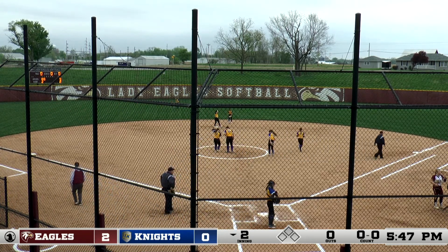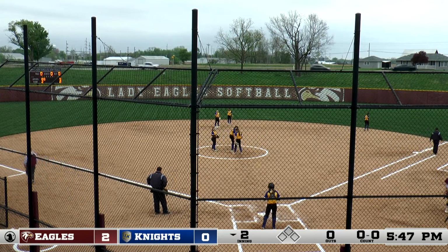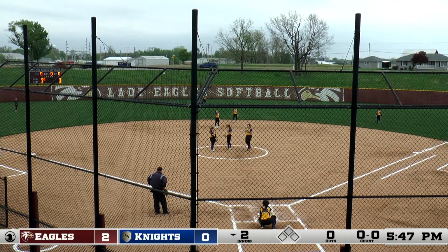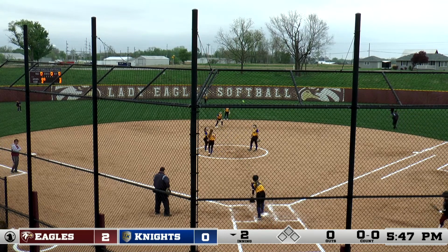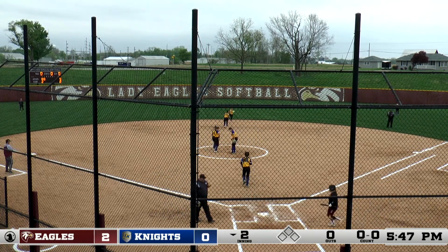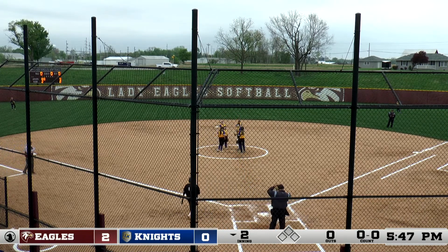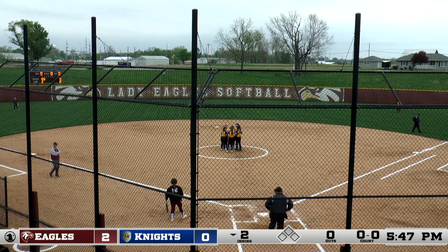Out to pitch appears to be number 14, Caden Smith, who pitched last inning. Not a huge surprise, only allowed 2 in the first inning. And that was on a 2-out rally from Columbia City. But as the throwdown signals the bottom of the second, number 16, Braylon Leisure, looking to start it off for Columbia City.